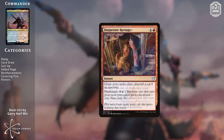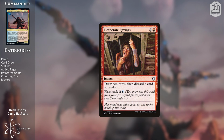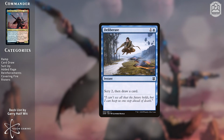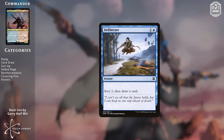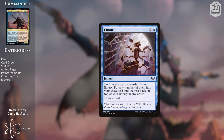Yes. Desperate Ravings. Draw 2, then discard a card at random, and also flashback. Deliberate is another one that kind of goes into the Ponder, Preordain, Scry category. That one's an instant. Just FYI. Also instant. Curate. Blue 1. I don't think we ever played this card before. I like that little robot on there.